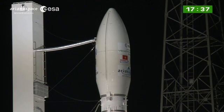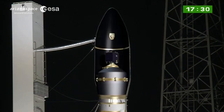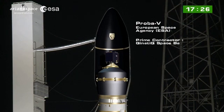Over 1,000 people from 40 European countries and industries have worked on development of the Vega launcher. It's an interesting story. We'll have time to share some of it with you later on. But for now, a first look at the passengers.